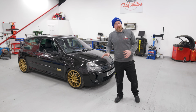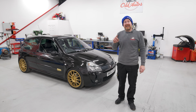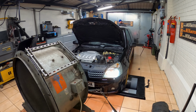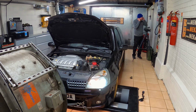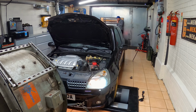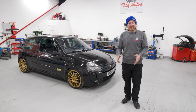So before I reveal the final power figures on the Clio, have a look at this. So we did 2 runs, and this was the first run. Pay special attention to me. Yeah, I tell you what, that really hurt. Let me do a close-up and see if you can see.